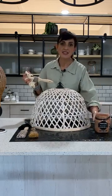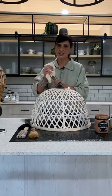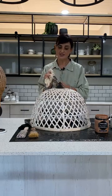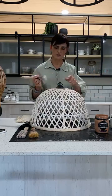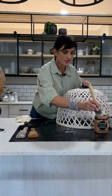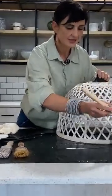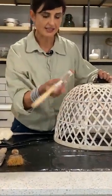You will see in the issue of the Taste and Home magazine that I've mentioned earlier that terracotta currently is a decor trend, but trends come and go. And according to the trends, colors come and go. So currently this is a very popular decor trend and color.